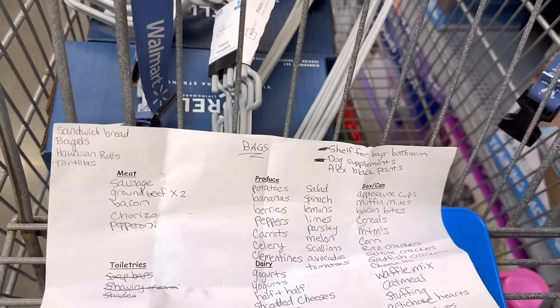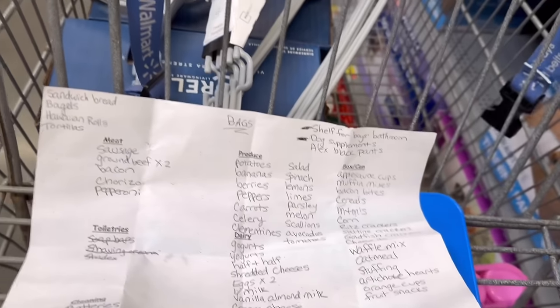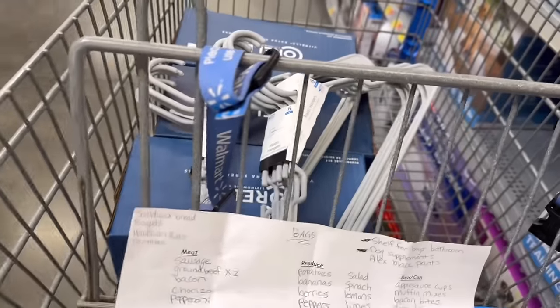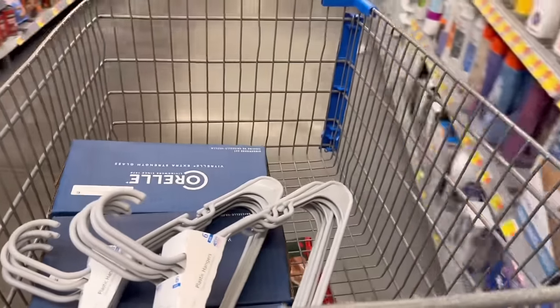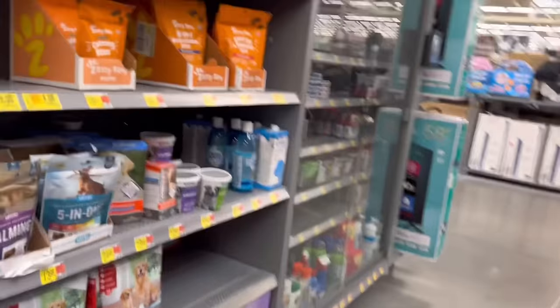I guess let's go get some of the boxed and canned stuff. Ay, ay, ay. Darn it. I looked at the pet, we went to Pet Supply yesterday too, and they didn't have them either.